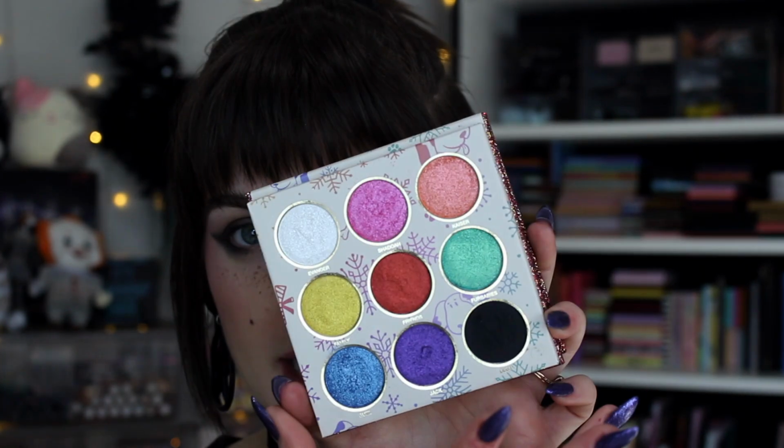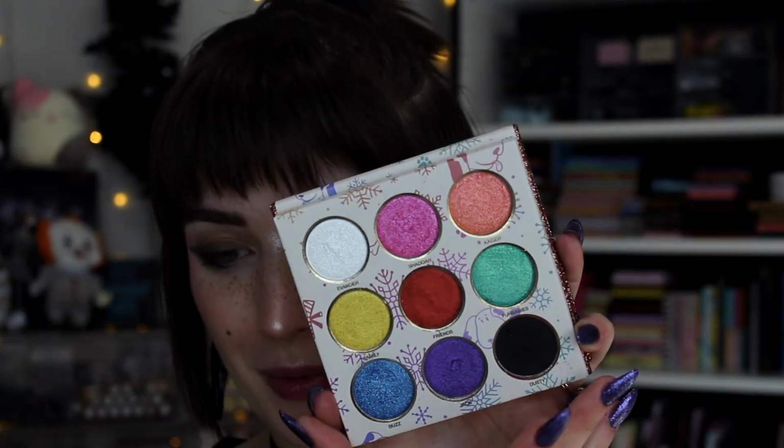So yeah, I'm literally just gonna take all the colors, red, orange, yellow, green, blue, purple, and I'm just gonna place those along the lower part of my lid just to give a very twinkly rainbow effect. It's gonna be a very subtle rainbow and it's gonna be so pretty.